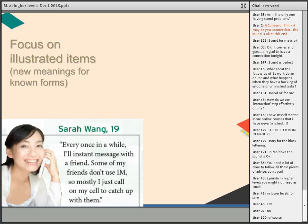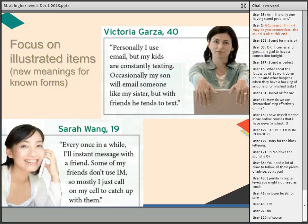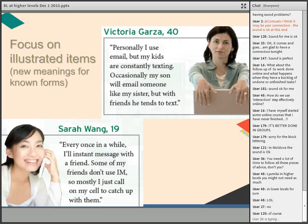This could be in a book or it could be online. In fact, it's both in our case. And in this little remark, this comment by Sarah Wang, who's a young woman, 19 years old, we see her talking. Similarly, we have a slightly more mature woman, should I say, Victoria, who's 40. And these are comments which are based on the evidence of our corpora. So just as we believe in the real classroom and in print textbooks that it is important to expose the learners to authentic language taken from corpora, we do the same online.